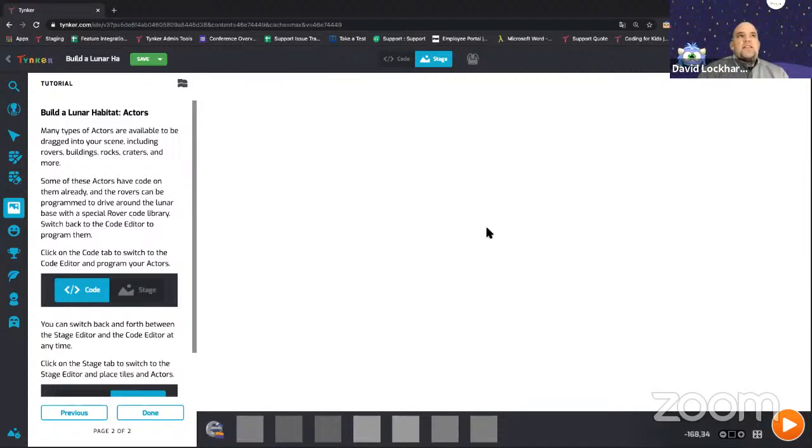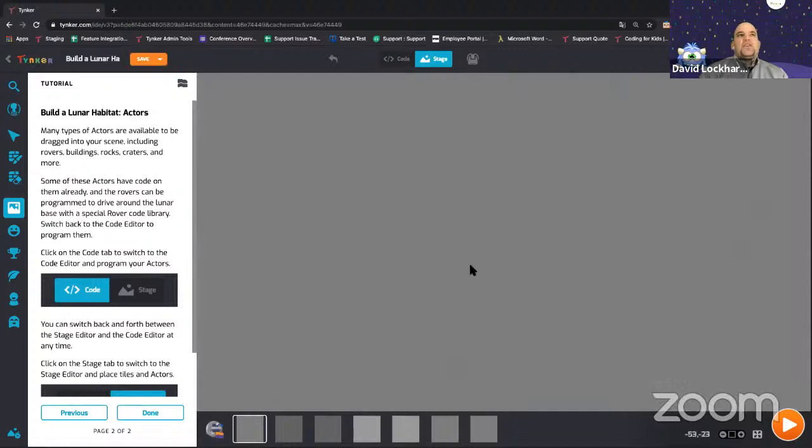When I get into this stage, obviously, if we're in space, this white background is probably not the best one. We can change it to a lot of things, but we'll just change it to gray for now. It's kind of a planet-y looking gray. So we'll start there.